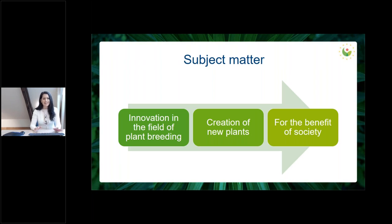This is a technical definition, a definition that I call for lawyers. So it's very simple. All those techniques, genetics in the field, in the laboratory, that allow us to have new plants, plants that are different from what we saw in the common knowledge before. And this is, of course, for the benefit of society. And we will see how in few slides.